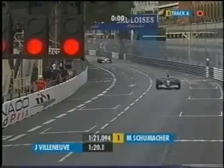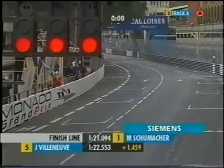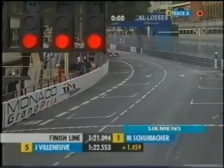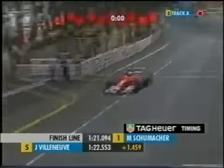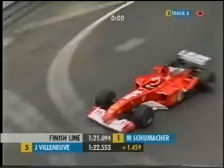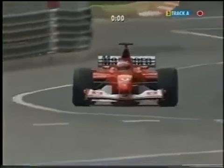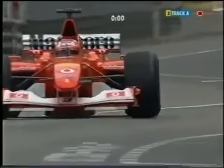Checkered flag is out. We've seen accidents for Kimi Raikkonen and Pedro de la Rosa that denied them the opportunity to get back out. Fisichella missed laps after receiving some outside assistance. But once again, it's Michael Schumacher who has topped the timesheets. Barrichello comes through, ends up fourth fastest, so just displacing Frentzen on his final lap there.